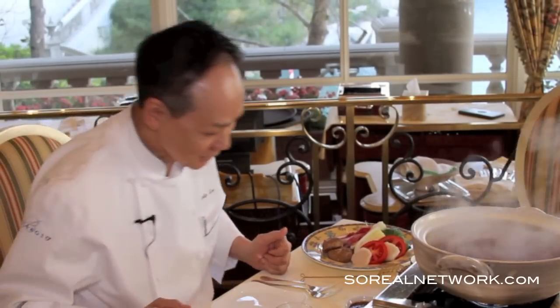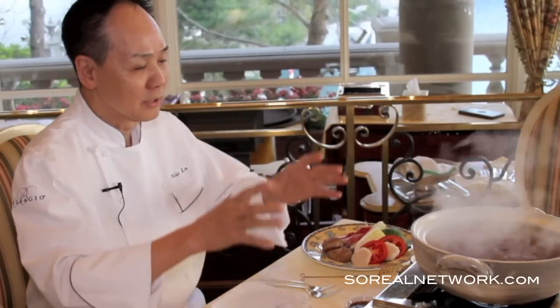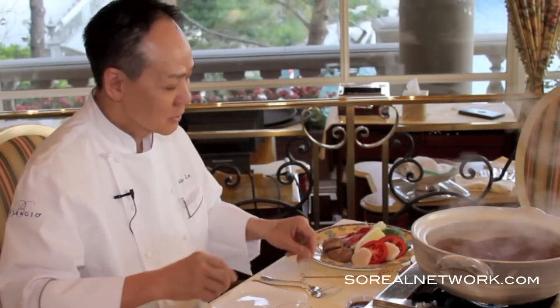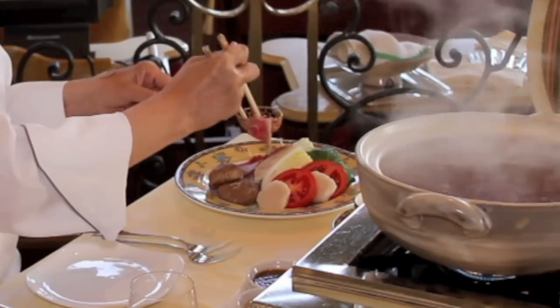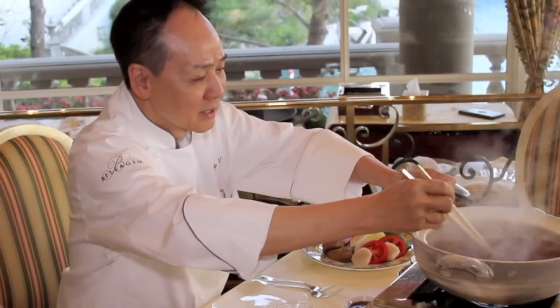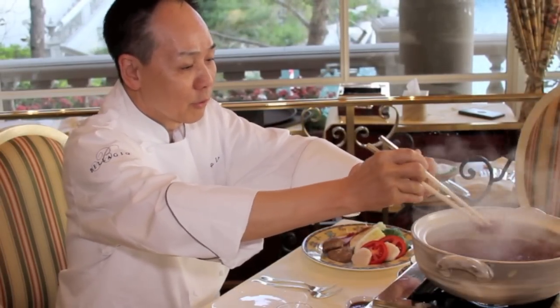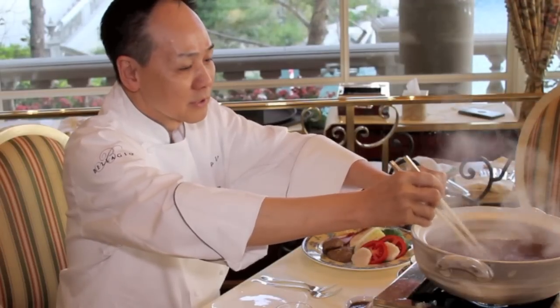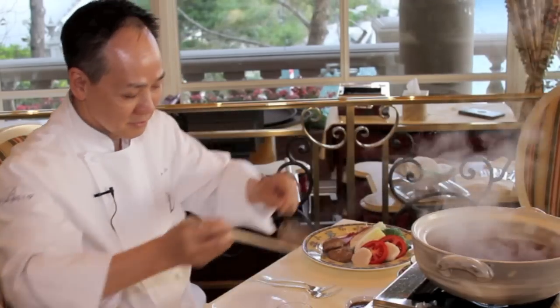Yeah. The hot pot, that means all food is prepared raw. So in front of you, you have the boiling chicken broth. So first of all, we put some beef on the necks. And put it there. That's halfway. If you like more cooked or well done, put it a little bit longer. Wow, that was quick.